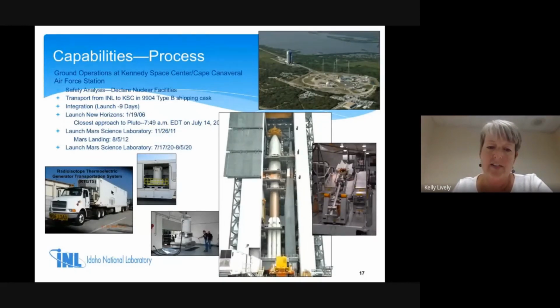These pictures are actually taken at Kennedy Space Center, and I have some more pictures of them, but this cask is being disassembled, and inside of it would be an RTG. And this is inside the RTG facility down here at Kennedy Space Center. Over here to the right, you see the launch complex, Space Launch Complex 41. I have some other pictures of it later on, but this is the vertical integration facility, the building that you see back here. That's where the rocket is stacked. This is a close-up picture of this building.